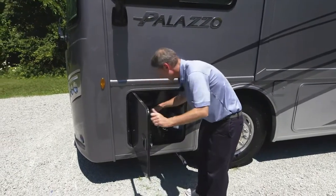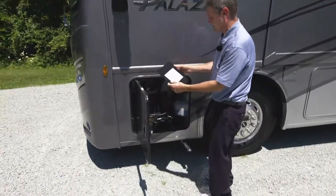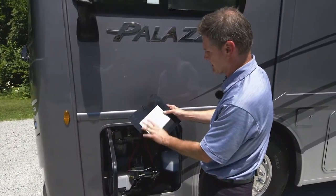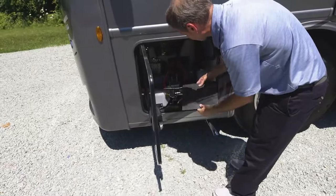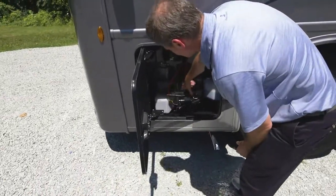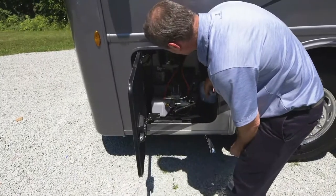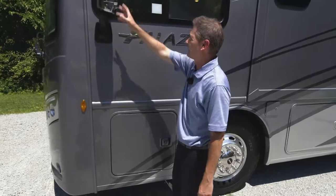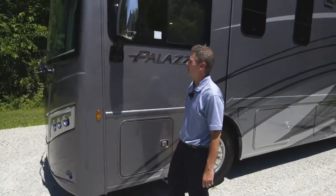You do have some 12 volt fuses in here, so if something isn't working, let's say your subwoofer isn't working or the driver's seat, this is where you're going to check on that. And if you're having problems with your hydraulic jacks, this is where you're going to check that. The fluid is in there. This is your windshield washer fluid. And again, your hood release up top, another mirror with another camera.